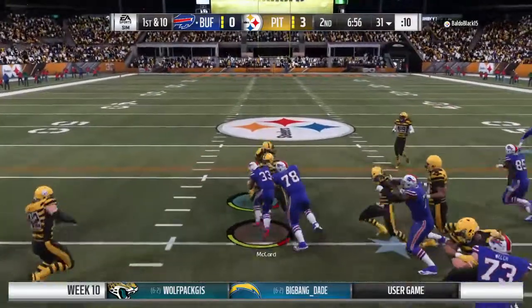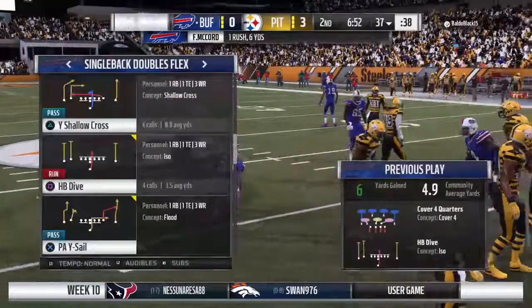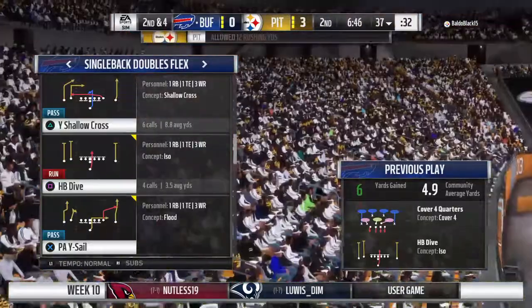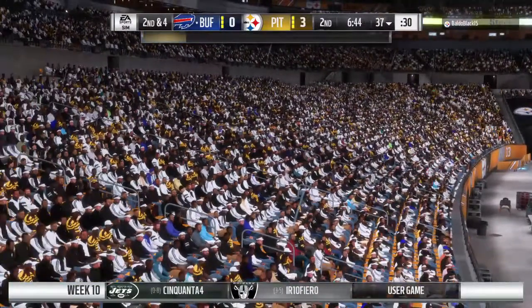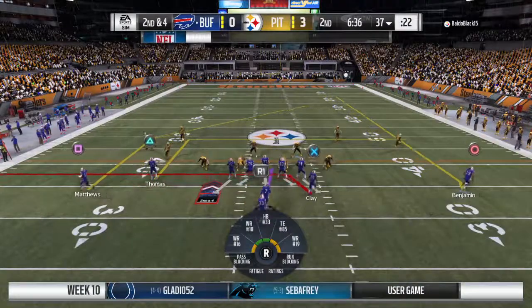And they'll go on the ground. Found a little room there as he's up to about the 37. He'll get a nice chunk there on the 1st down run, and it's 2nd and 4. Let's talk a little football 101 here, because one of the keys to advancing the ball downfield, success on 1st down. Huge difference, as we know, between 2nd and 4 and 2nd and 8 and 9.